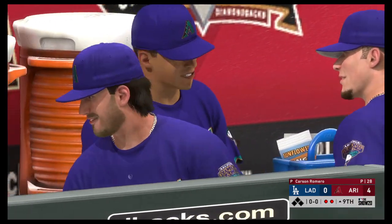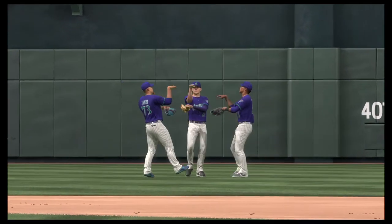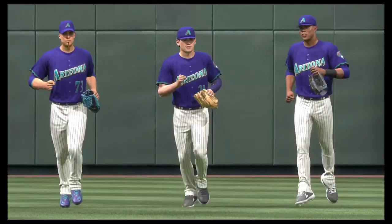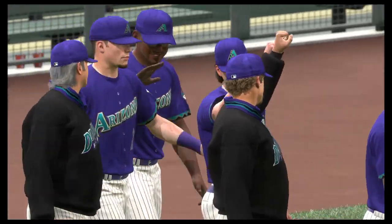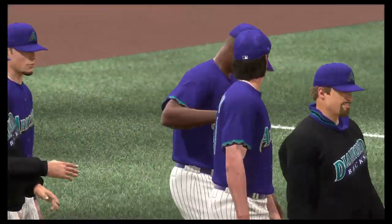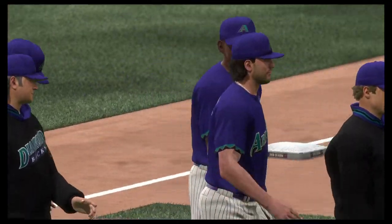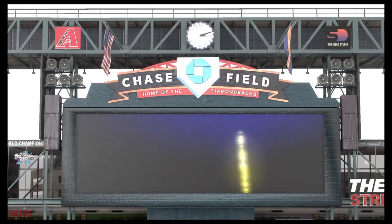Yeah, that's the way you want to finish a 3-game home series, breaking out the brooms and sweeping the other guys right out of here. 4-0 the score this afternoon. The Arizona Diamondbacks took the lead in the 4th and held on until the end. Jackson Goddard earns win number 7 on the season as he finishes 7 innings, allowing only 1 hit. Carson Romero works 2 full innings in relief to record the save, his first of the year.